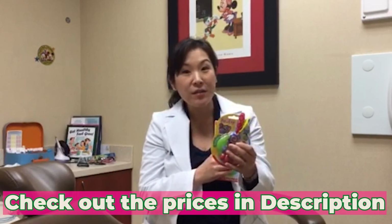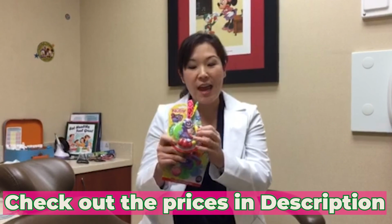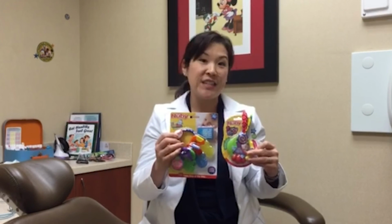The wacky teething ring, he can really hang on to this for a good hour. He loves all the soft and hard different textures and the sound that it makes, the crunchy sound. Oh, he loves that when he puts that in his mouth. So I definitely recommend these two products for teething for all infants and toddlers.